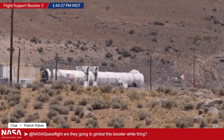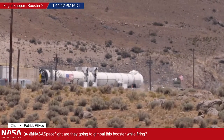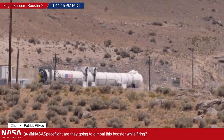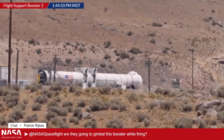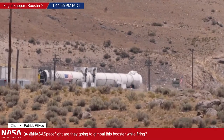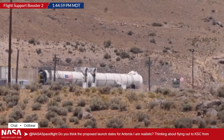All right. Yeah, if we're seeing frost here, something's gone wrong. Like, something has seriously gone wrong, right. But here's a good question, too, from Odebear, who's asking, do you think the proposed launch dates for Artemis 1 are realistic? Thinking about flying down to KSC from Germany. Ooh, there's a couple dates in the mix in there.